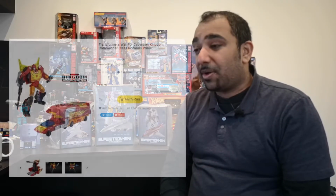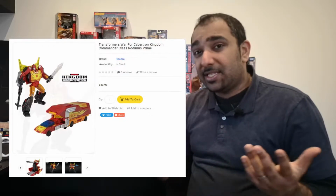But in 2021, if we think about the Kingdom line, the Studio Series 86 line, and the Gen Selects figures, how many were actually really hard to get hold of? Well, there was a bit of an overspill from Earthrise with people struggling to get the Titan class Scorponok figure. And we saw that in Kingdom, the Titan class Arc figure was plentiful. In fact, it still is relatively plentiful. So much so that it's been discounted. We had the Commander class Rodimus figure, which is a bit of a love or hate situation. It could have been on my polarizing list for last week. Again, plentiful. And again has been discounted in many, many retailers.